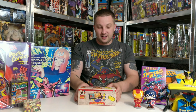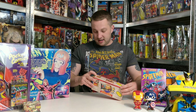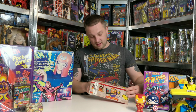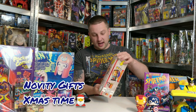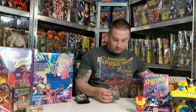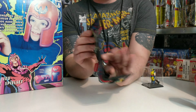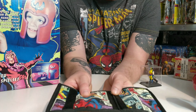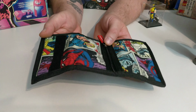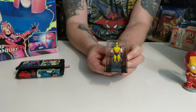Next, a wallet and keychain. The reason why I'm mentioning it and showing you this is because you don't see many about. Because they're kind of the thing that comes out and then just disappears. It's random in a sense because I'm guessing the patterns on these wallets are completely random. So it's just something Marvel. On this one, we've got a bit of Spider-Man, a bit of Fantastic Four, which is really cool. Really nice. And you get a Wolverine keyring.